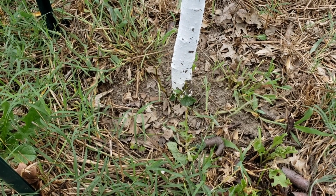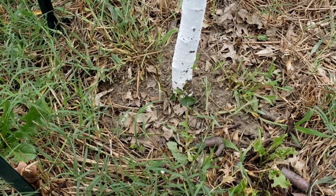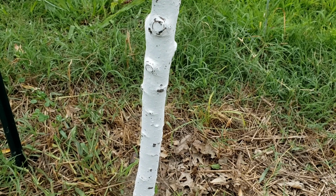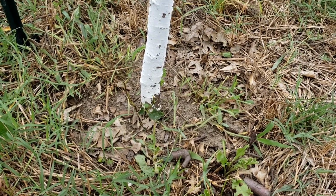Task number one is just weeding. Ideally, we want to keep things clear out to the drip line of the tree. It doesn't always work out. We do the best we can with the time and energy that we have.